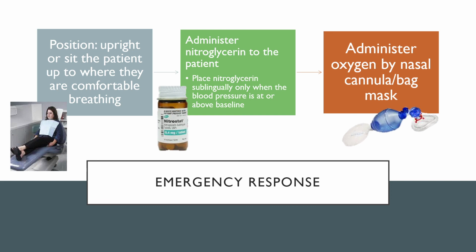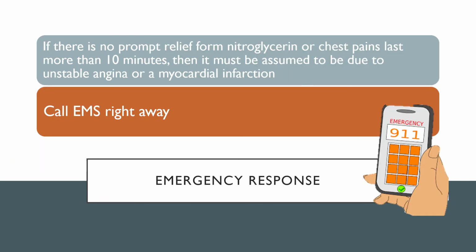Then after that, you would administer oxygen once again through the nasal cannula or bag mask, whichever one is available. You just want to keep that O2 flowing in them and help them recover. If there is no prompt relief from the nitroglycerin, or if the chest pains last more than 10 minutes, then it must be assumed to be due to unstable angina or a myocardial infarction. So if the patient does not feel any better, if the patient's feeling worse, the pain is not going away, you have to treat it as unstable angina or myocardial infarction, and call EMS right away so they can help the patient.